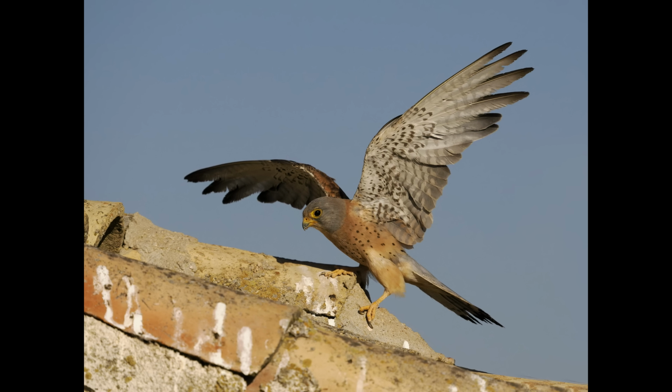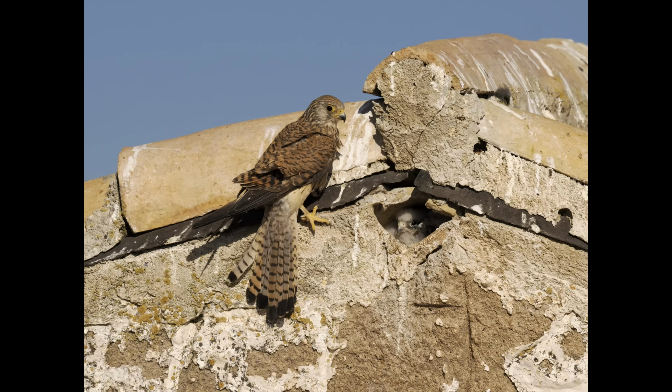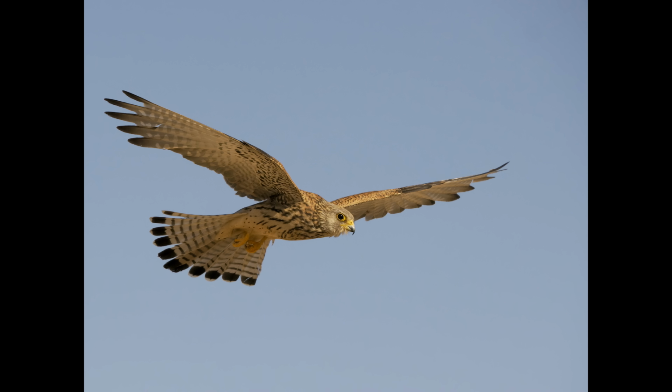You can see the advantage of shooting early in the morning. The light is low, gets underneath the bird's wings. If you took these photographs in the middle of the day, they would look rather flat. Early morning light, late evening, that's when you should be photographing.